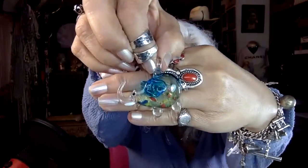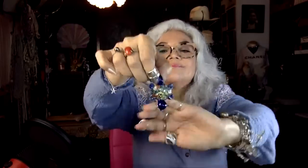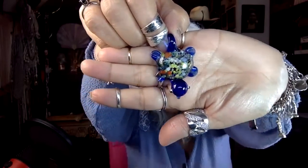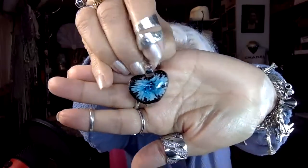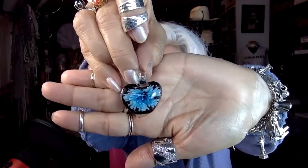Here's another little critter. He's an elephant. He is so beautiful. That one is darling. There's a turtle. Little turtle was in there too. And I'm telling you, I gave the gentleman, my husband's business partner, a bag full as well. I told him to take some to his mom or to whomever. The bag was full. So he probably took about 10 or 15 home. There was just so many.